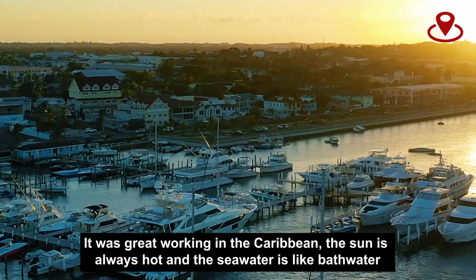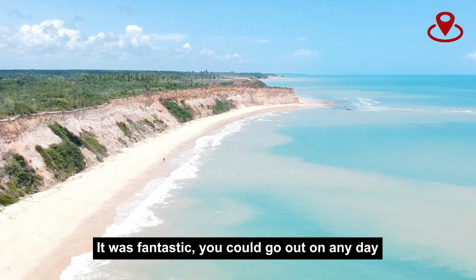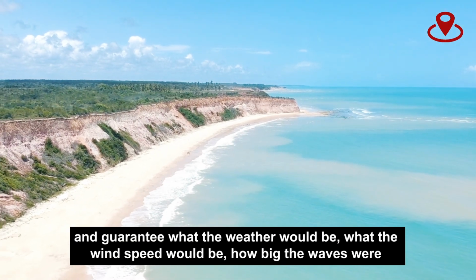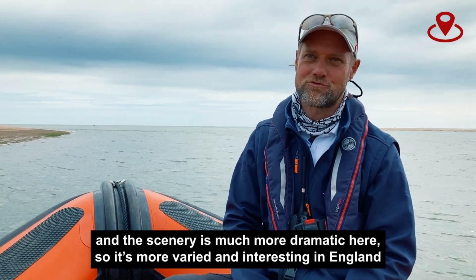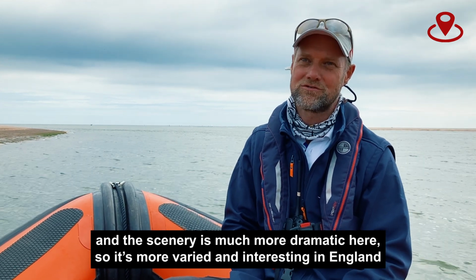The sun is always hot, the seawater is like bath water. It was fantastic, you know, you could go out on any day and you could guarantee what the weather would be and what the wind speed would be and how big the waves were. In England obviously it's more changeable, and it makes it more exciting, and the scenery is much more dramatic here, so it is more varied and it makes it more interesting in England.